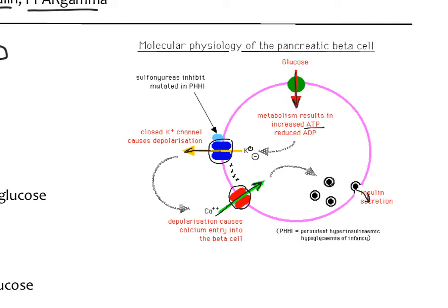So we need the glucose coming in through the channel. We need the closure of the potassium channel, which then causes depolarization. And then that's going to cause an opening of the calcium channels. Calcium comes in, insulin is released. Now, not shown here, of course, will be the receptors for the GLP-1 and the GIP, and they're going to assist this process as well.